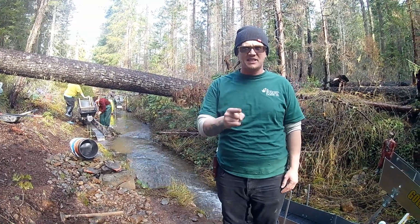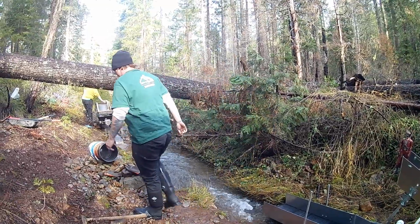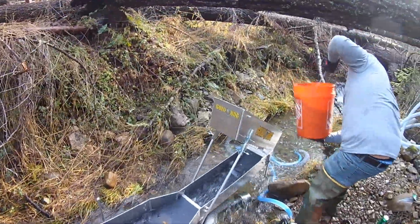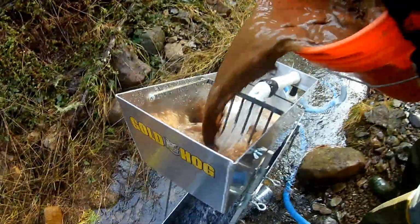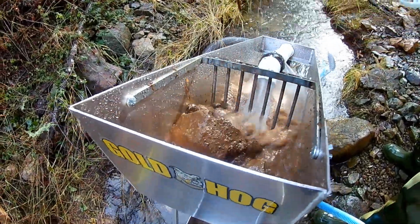Pitter patter, let's get at her. We're gonna get some shiny today. Sorry about the loud noise, but Ron's putting his very first bucket through the Gold Hog. A little lighter next time, he says. Here it goes. Whoop!